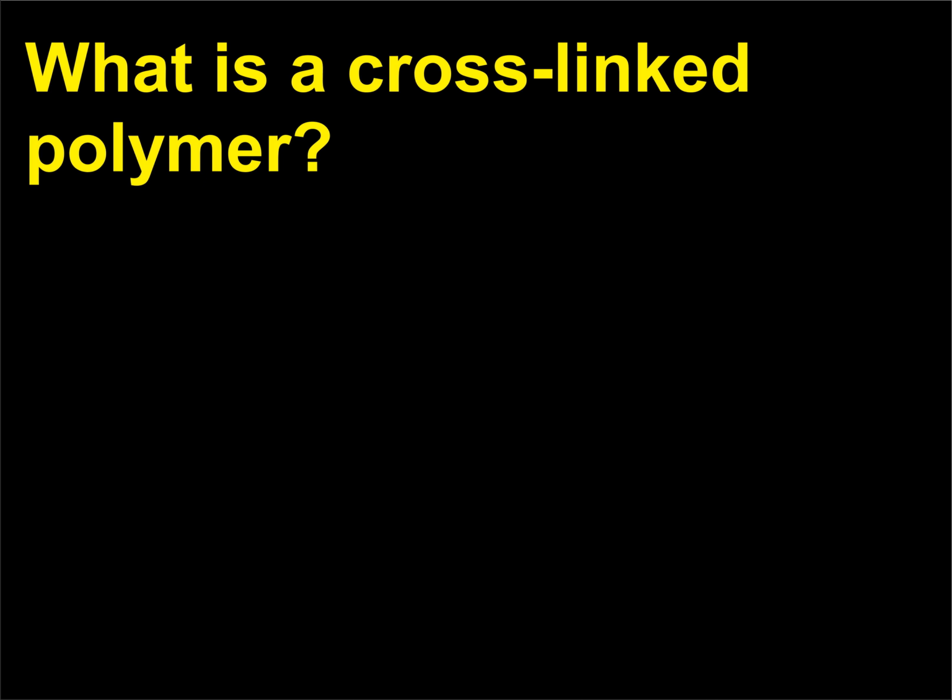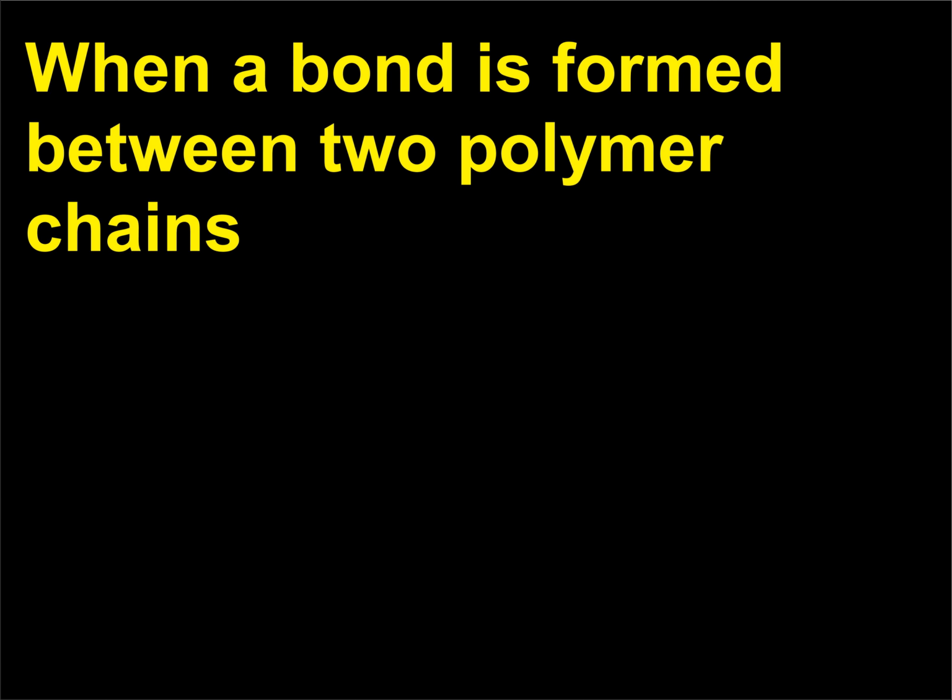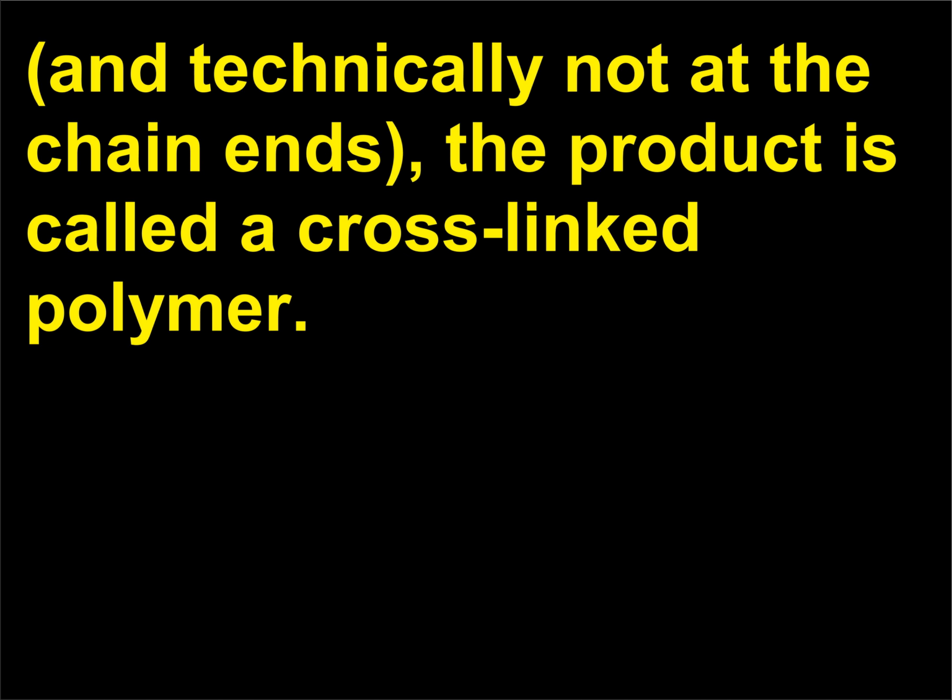What is a cross-linked polymer? When a bond is formed between two polymer chains, and technically not at the chain ends, the product is called a cross-linked polymer.